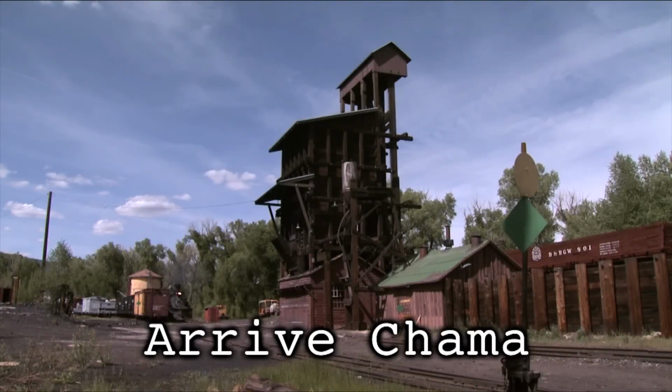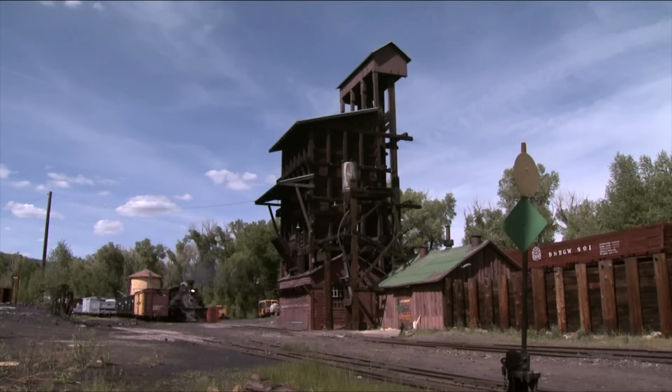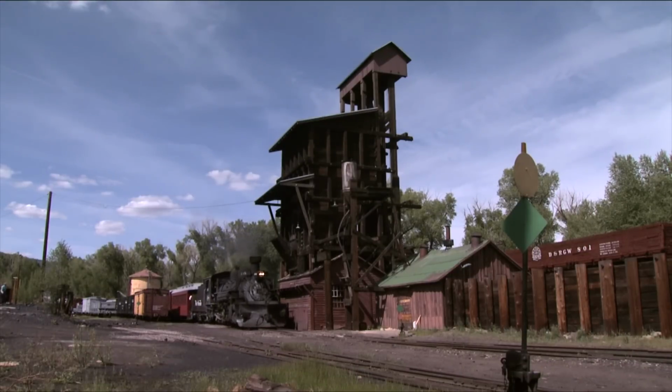In the last hour, we've looked at two railroads that should both be long gone were it not for determined people with vision who saved each one for future generations to enjoy.